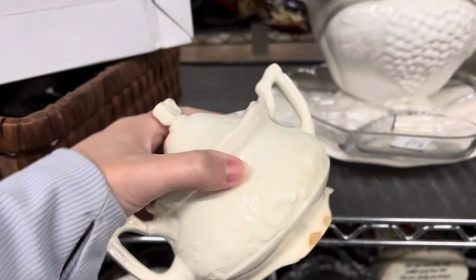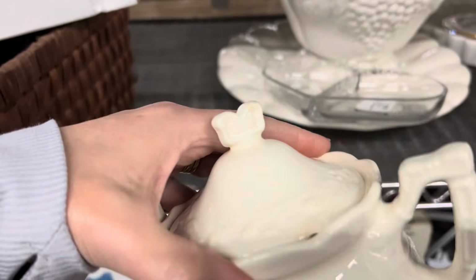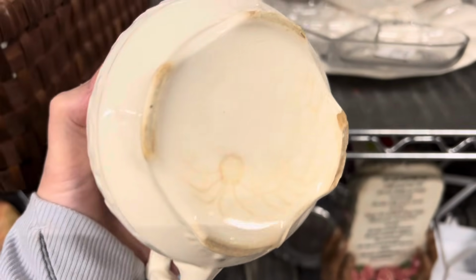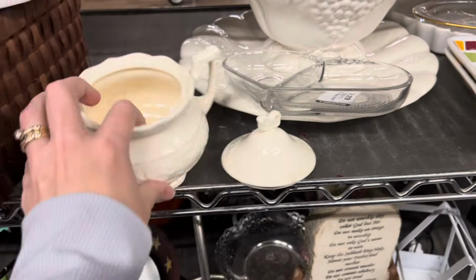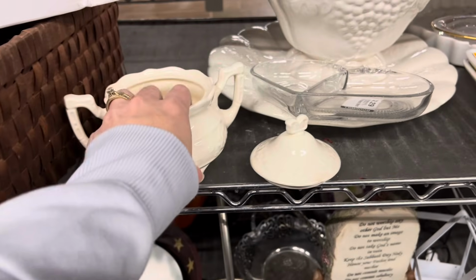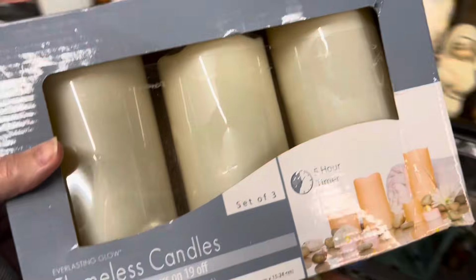And it is always my luck that I find something beautiful that I really love, like this little ironstone piece. I'm pretty sure that this is an ironstone piece. I love all of the staining on it, how just old and country it looks. But y'all, there is no price. And I love that it actually had the lid. So I was like, what? Where in the world is the price on this? I need to know. So I had to put this in my buggy and wait till I got up front to find the price on it.